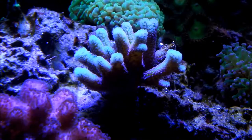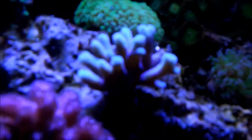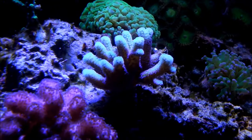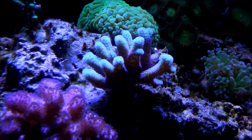This is the bird's nest that I got from Reef Palooza, New York as well, and it's extending pretty well. It got a lot of little sticks growing out, if you want to call it. I keep forgetting what they are, but it's grown, and I'm very, very happy with that, since it's my favorite coral.